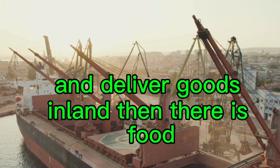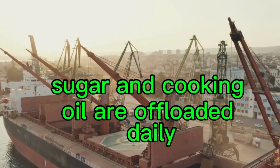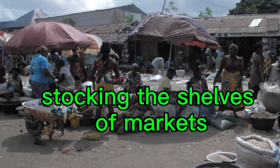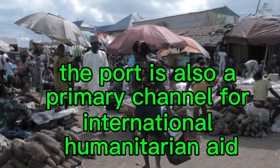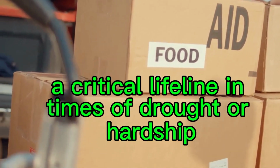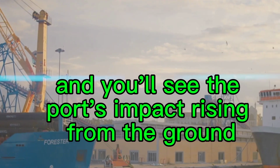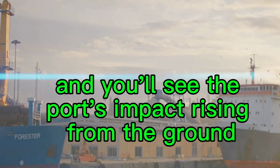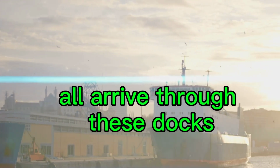Then there is food. Vast shipments of staples like rice, sugar, and cooking oil are offloaded daily, stocking the shelves of markets and ensuring food security for hundreds of thousands. The port is also a primary channel for international humanitarian aid, a critical lifeline in times of drought or hardship. And look around the city, and you'll see the port's impact rising from the ground. Construction materials, cement, steel, roofing, all arrive through these docks.